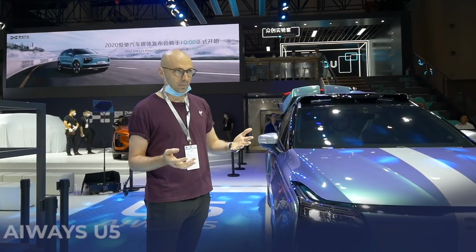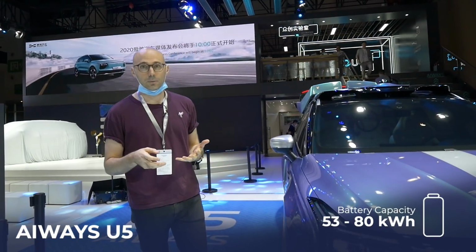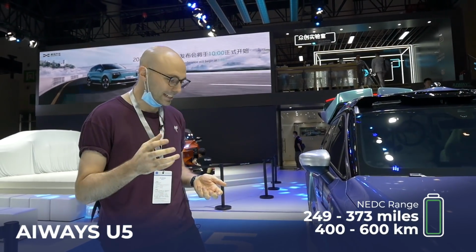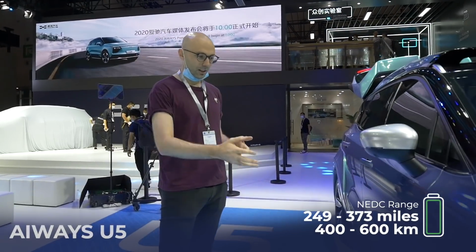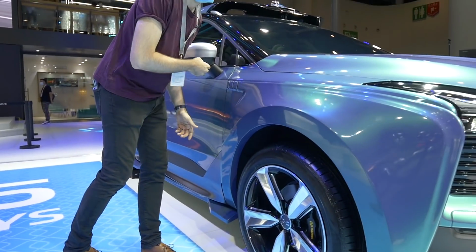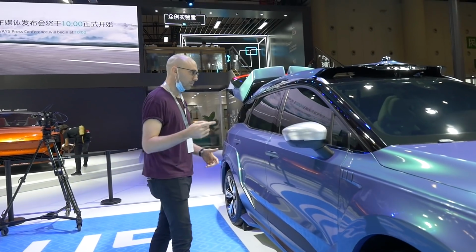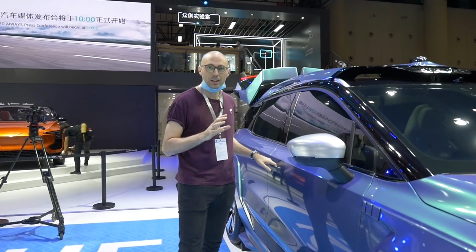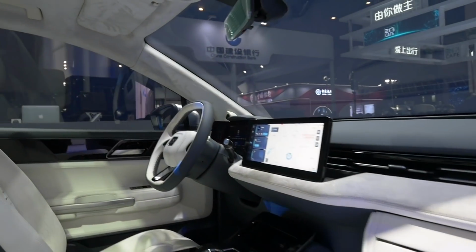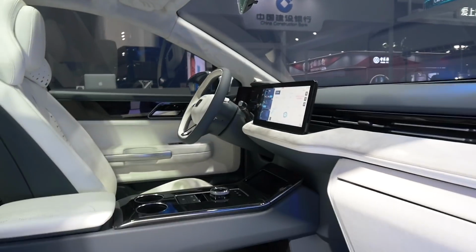And this comes in basically 3 flavors, between a 53 kilowatt hour battery up to a 80 kilowatt hour battery. Providing anywhere between 400 and 600 kilometers NEDC range. As you can see, it's got the large alloys. It's got this shark fin down here, which doesn't go anywhere. It's just for looks. But I think the most interesting thing is probably on the inside, where it looks actually quite muted and understated, which is quite unusual. It's got no passenger seat. Instead, it's got a footrest for the person in the back seat to put their feet up.